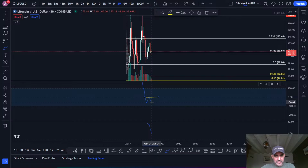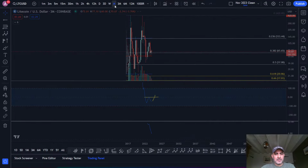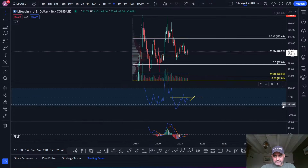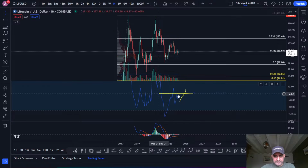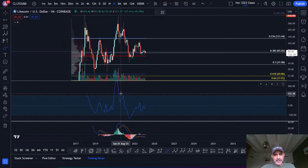I think I could get interested again. Not that I was in the first place, but if this did this. This is higher time frame. That would interest me more than what I'm seeing right now. And then when you look at it on the monthly, you have something similar going on. It's slightly different. So I use these oscillators for when I don't know what's going on, just to see if I can see something else.